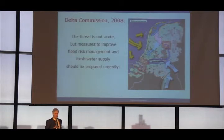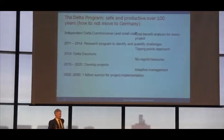And what they said is important. And this is a translation right from the report. So the threat isn't acute, it's important. But you need to start working on this very quickly. And you have two challenges, not only a flood risk problem, but a freshwater supply problem in the Netherlands. So you have to deal with this. And the second Delta Commission yielded a report.